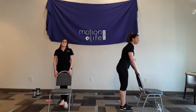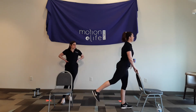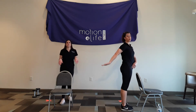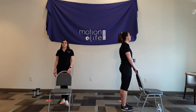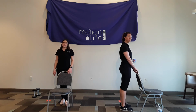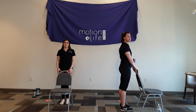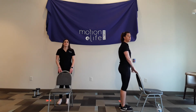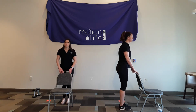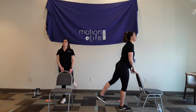And again, we're not trying to lean this way. We're only extending our hips really as far as they're going to go before we have to lean. Okay, so brace that core, keep your head up, hold on to the back of your chair. And we're going to extend our hips back. Let's go in 5, 4, 3, 2, and 1. Alternate those legs. Working the glute muscle.